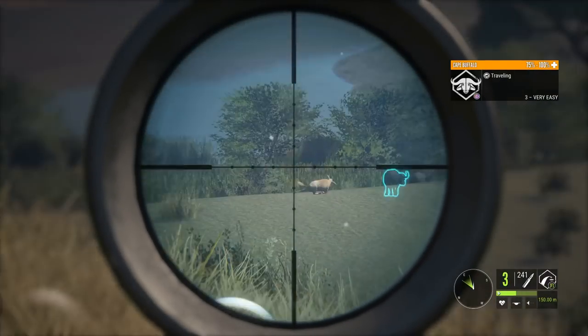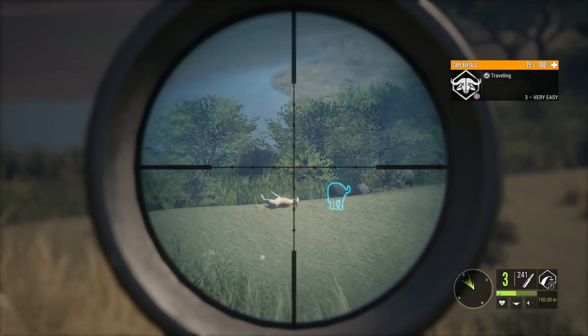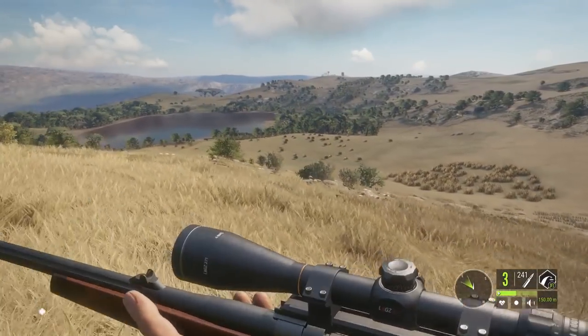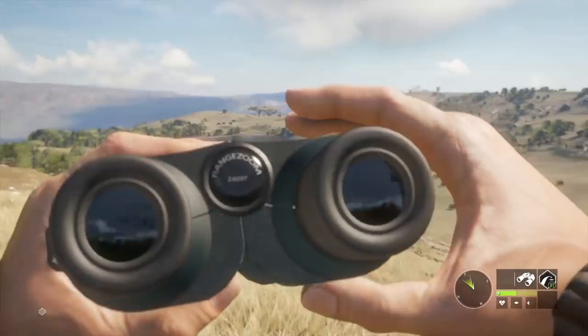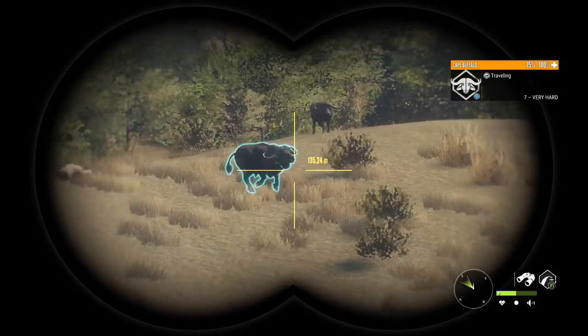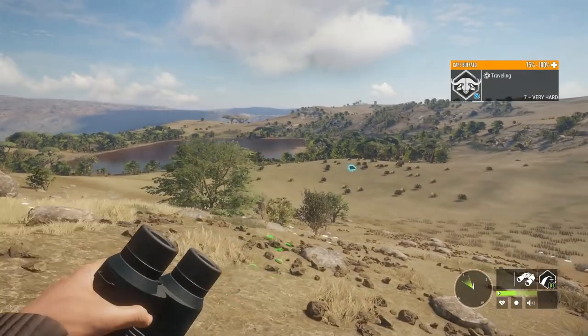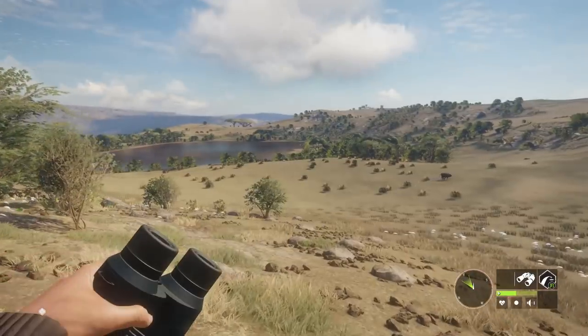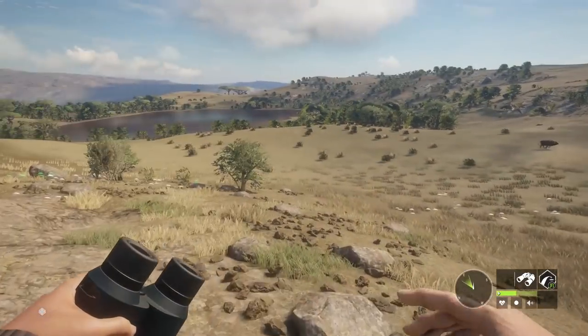That might honestly be the rarest sight that I've ever seen. A level 5 lesser Kudu and gold fur Gemsbok. That's quite rare. That's my third Gemsbok I've ever seen with that fur variation. Ooh, that's just a 7. So that is kind of cool. I actually came up here to look for lions, but turned out that we're getting a lot of other stuff here.